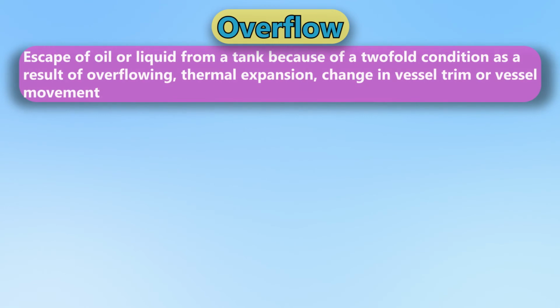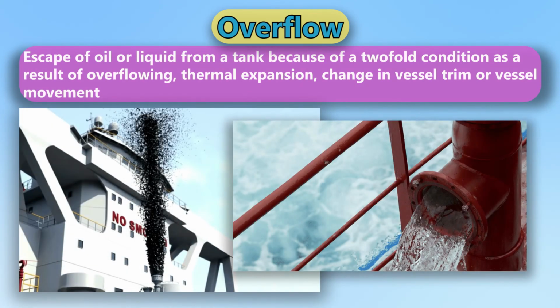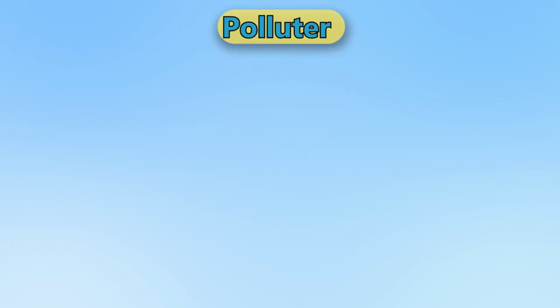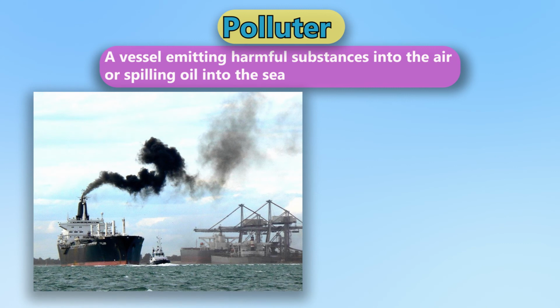Overflow. Escape of oil or liquid from a tank as a result of overfilling, thermal expansion, change in vessel trim or vessel movement. Polluter. A vessel emitting harmful substances into the air or spilling oil into the sea.